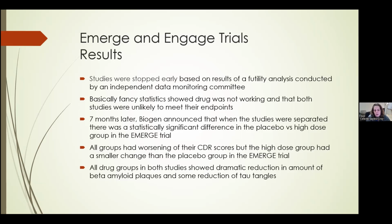So both the low dose groups didn't show any effect, but the high dose group in one of the trials did show an effect. So all groups had worsening of those CDR scores, but the high dose group had a smaller change than the placebo group, specifically in the Emerge trial. So all drug groups in both studies showed dramatic reduction in the amount of beta amyloid plaques and some reduction in tau tangles. So again, it was very effective at getting rid of that amyloid. If you remember that picture from Nature where we had the picture of the brain and all of that signal was gone, they're still very effective at removing the amyloid, but less so with the clinical symptoms.